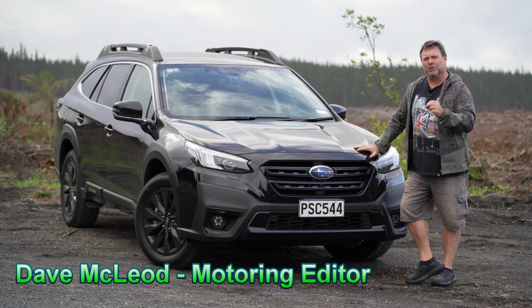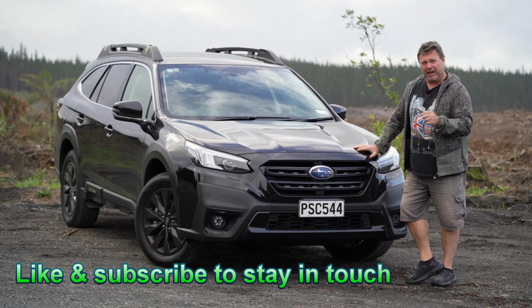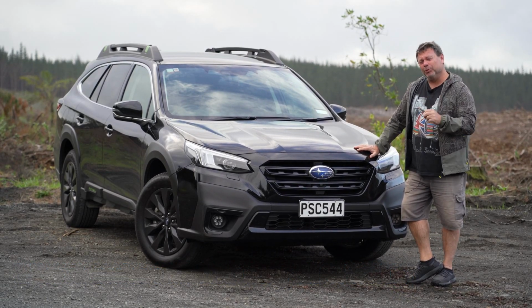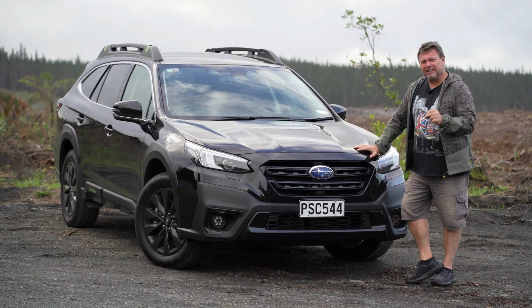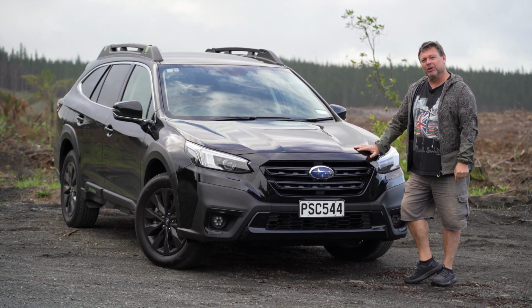Today I've got my hands on Subaru's most powerful SUV. It's the Outback XT 2.4 litre turbo. Basically, the GOAT has gone turbo. Come, let's take a look at this.